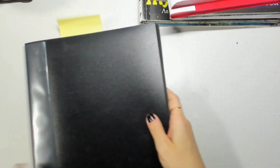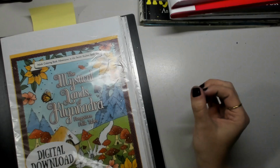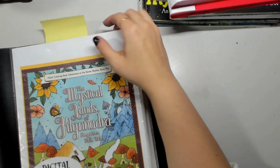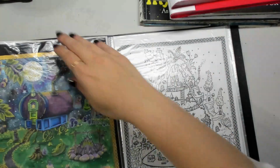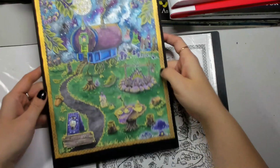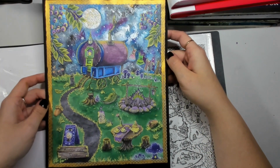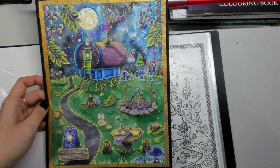Alright, the next PDF I will show you is by Karen E. Meyers, and it is the Mystical Lands of Klynnadra. This was done as part of the Mystic Lands in May YouTube collaboration, where a bunch of us colorists coloured in works by Karen E. Meyers just to show some support. And so this is the page that I started on a YouTube live and then completed in a couple more parts.